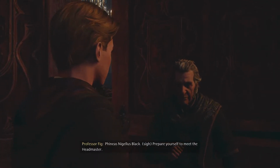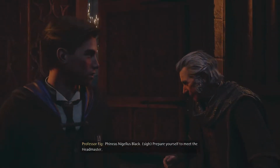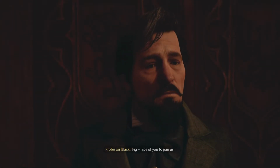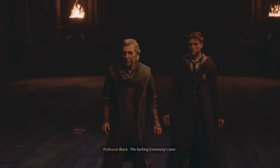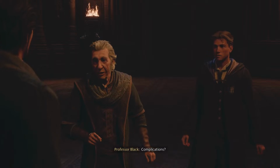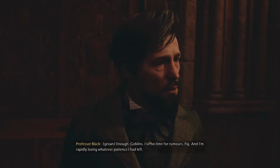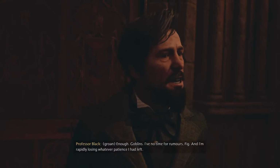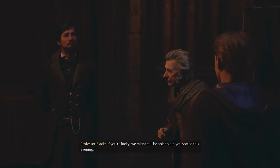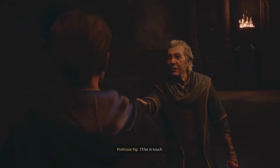Phineas, Nigellus, Black. Prepare yourself to meet the headmaster. Fig, nice of you to join us. The sorting ceremony's over. There were complications. Complications? It seems the goblin problem... Enough! Goblins. I've no time for rumors, Fig, and I'm rapidly losing whatever patience I had left. If you're lucky, we might still be able to get you sorted this evening. I'll be in touch.